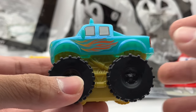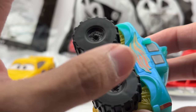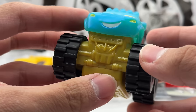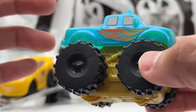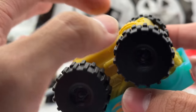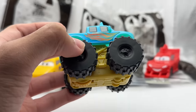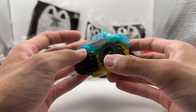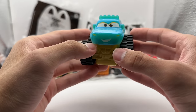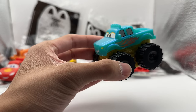Let me zoom in on Ivy. The whole bottom portion reminds me of these Monster Jam Hot Wheels toys that McDonald's used to have back in the day. It might be the same chassis, I'm not sure. I'm getting very nostalgic, trying to remember where I've seen this sort of chassis before, or big chunky toy. But it definitely doesn't seem like the first time I've seen something like this from McDonald's. So they're no strangers to making monster trucks for their toys, but this is the largest character you can get for the same price as the others from this car series.